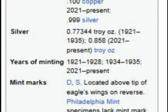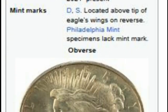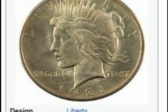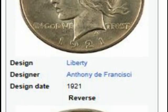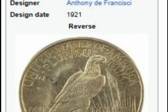In 1922, the mint made silver dollar production its top priority, causing other denominations to be produced sparingly, if at all, that year. Production ceased temporarily after 1928. Original plans called for only a one-year suspension, but this was extended by the Great Depression. Mintage resumed in 1934, but for only 2 years.